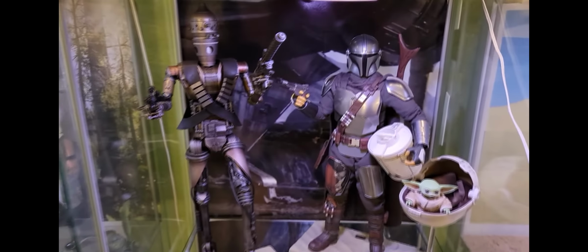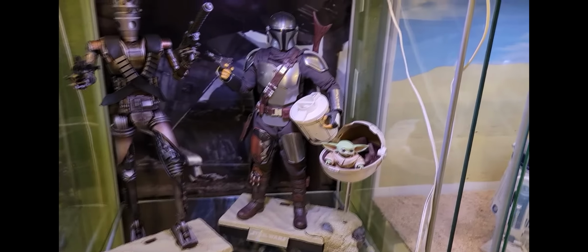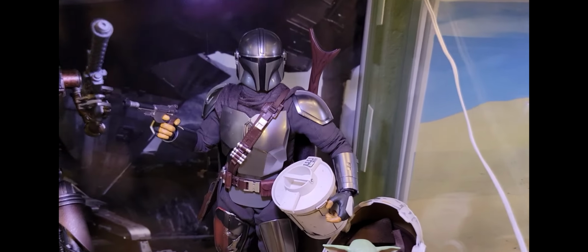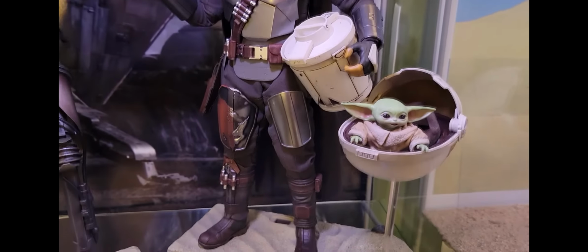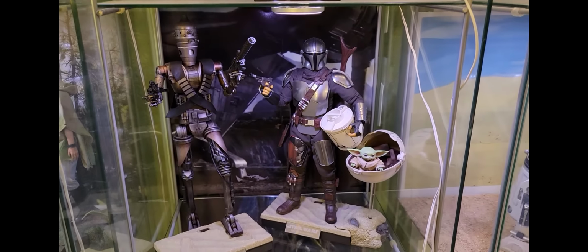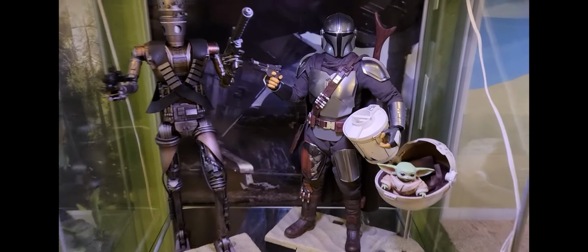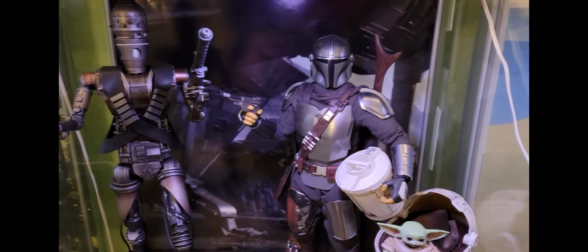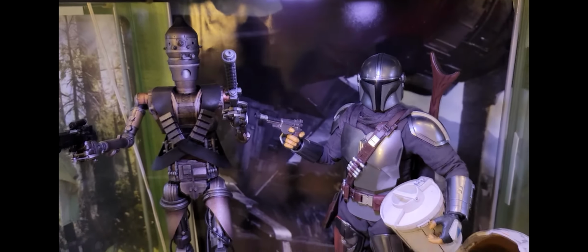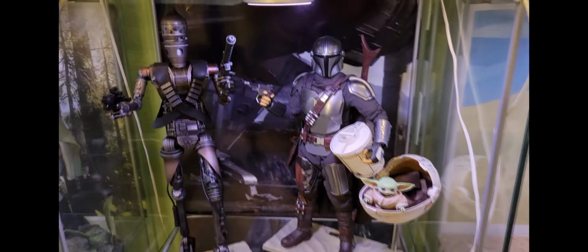I picked up the IG-11 1/6 scale figure, did a full review on him, as well as the deluxe Din Djarin with his silver Beskar armor there with the baby Grogu there in his pram. Absolutely awesome. Both of these were from Hot Toys, and I spent a lot on them, that's all I'll say. I don't remember, but that's $250 each, somewhere in that neighborhood. So there's like $500 sitting on this shelf, but 500 epic awesome dollars, if I don't say so myself. Money well spent.